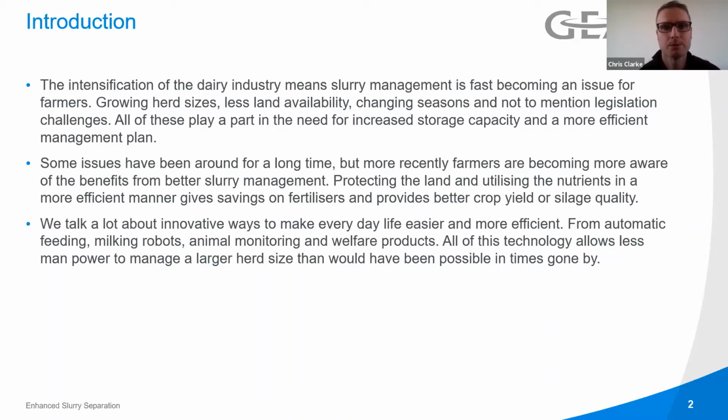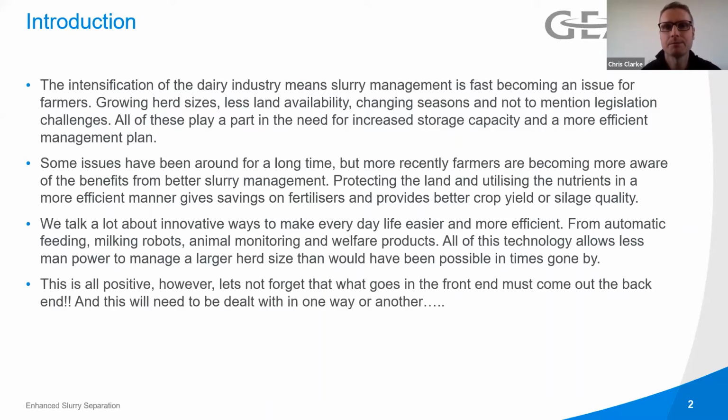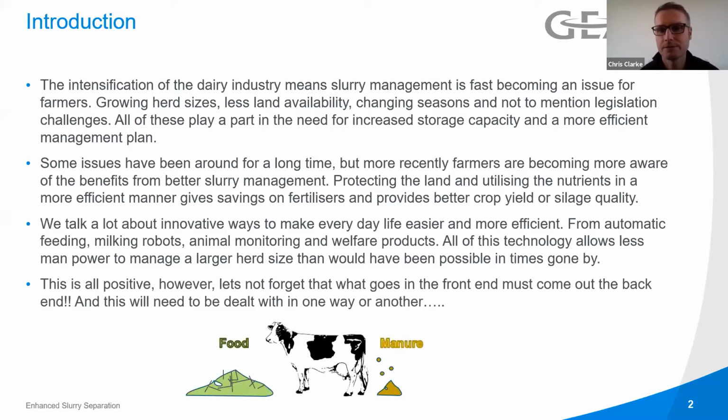In GEA, we talk a lot about automatic feeding systems, milking robots, and animal monitoring and welfare products, and all of this technology allows less manpower to manage a larger herd size than would have been possible in times gone by. But one thing I personally always say: it's all positive, but let's not forget that what goes in the front end must come out the back end, and it needs to be dealt with in one way or another, whether it's storage, spreading, or treatment.